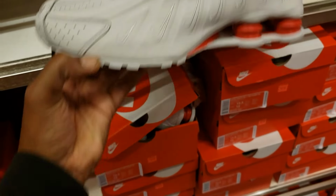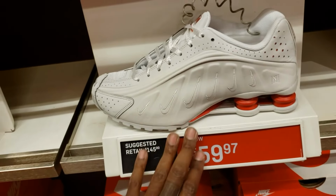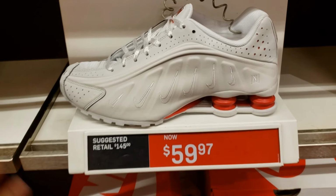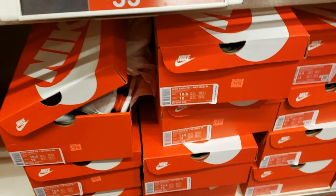A lot of colorways in the Neymar Shox, man. I like the red with the stripes on it, the red and the lime green. That colorway was fire. But let me know if you guys are fans of these Neymars, bro. Not bad. They got a pretty good size run of them, too.